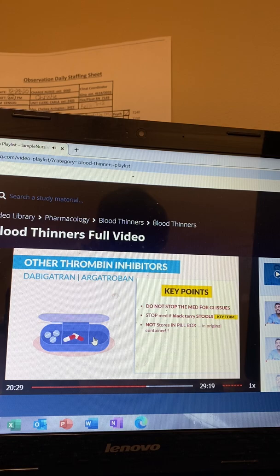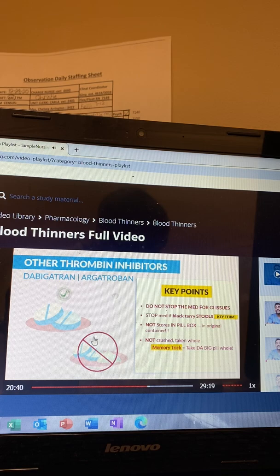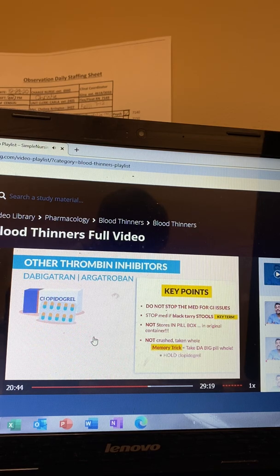And do not store in a pill box, always in the original container. And do not crush, make sure you take it whole. So the memory trick for dabigatran is take the big pill whole. Do not crush it. And the other norms here, hold clopidogrel or aspirin, and hold before surgery.